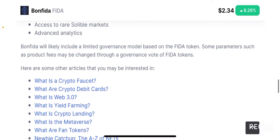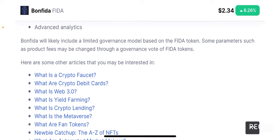And then access to rare Serum markets. So if you want to access rare Serum markets within the Bonafida ecosystem, then by holding FIDA tokens, you get access to that as well, right? And then last but not the least, you get access to advanced analytics, which will help you trade better, especially for short-term traders, right? So Bonafida will likely include a limited governance model based on the FIDA token. Some parameters such as product fees may be changed through a governance vote of FIDA tokens.